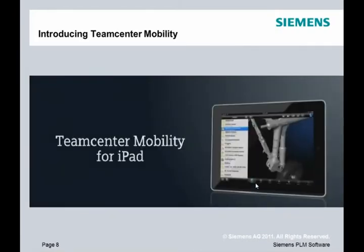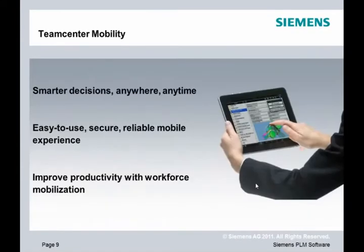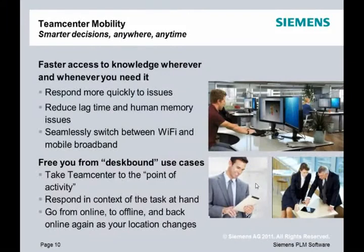Anywhere, anytime. Teamcenter Mobility for the iPad is now available on the App Store. Teamcenter Mobility extends the vision of HD PLM to the mobile worker to make smarter decisions anywhere, anytime, with an easy-to-use, secure, and reliable mobile experience to improve productivity with your workforce mobilization.